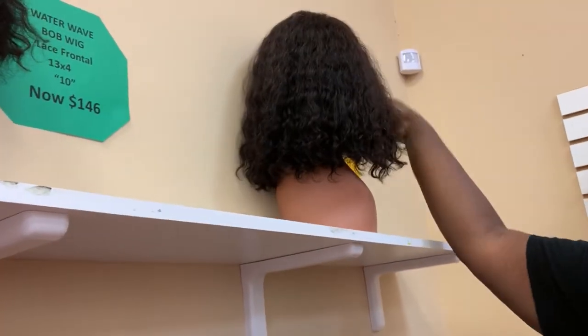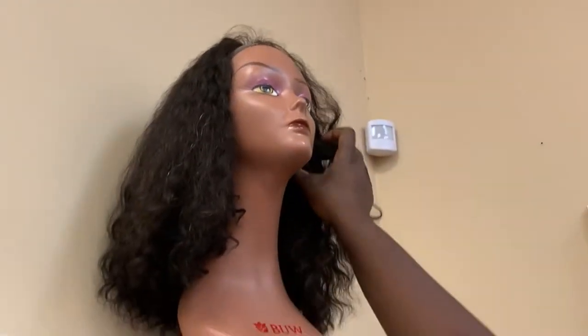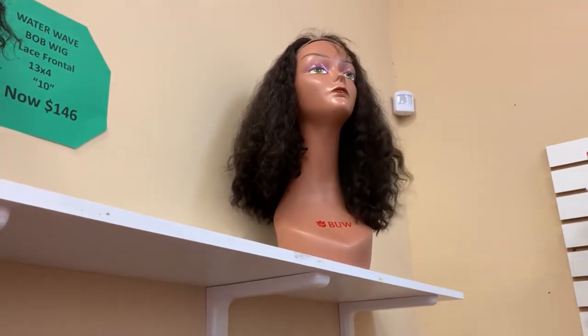14-inch frontal from ear to ear, you know, 13x4. Real cute. Just wet it and go. It's not too much maintenance.